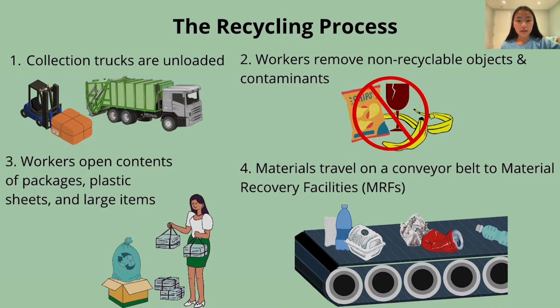Let's go over the recycling process. In facilities, trucks unload the recyclables, which are then sorted by workers to remove objects that are contaminants or non-recyclable. Then the workers open contents of the packages, plastic sheets, and large items, and these are moved to material recovery facilities or MRFs.